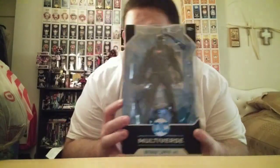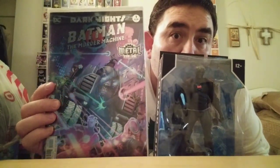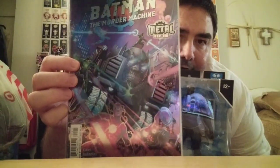And just let you know, here's the actual cover right there. Murder Machine. I mean, come on. He's killing the Flash. He's killing Wonder Woman. He's got Aquaman driving up on the thing. He just got done killing Superman and Cyborg. It looks like the only one left on there is Green Lantern. You know, it's funny, in the book, Cyborg's the final fight.